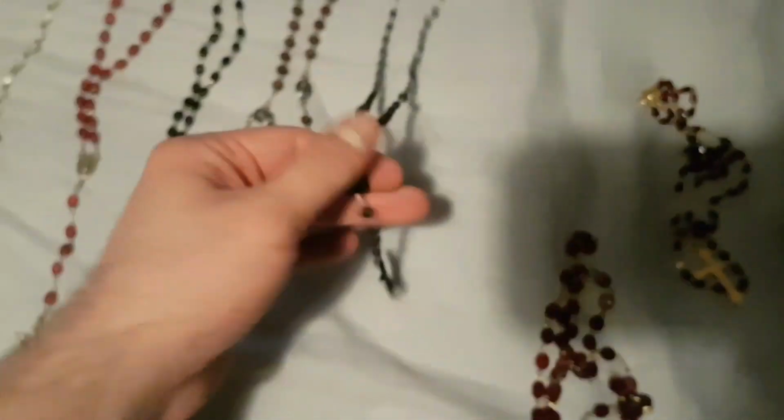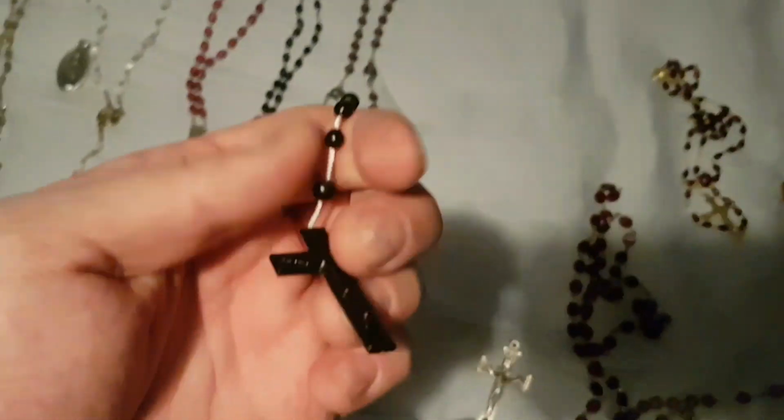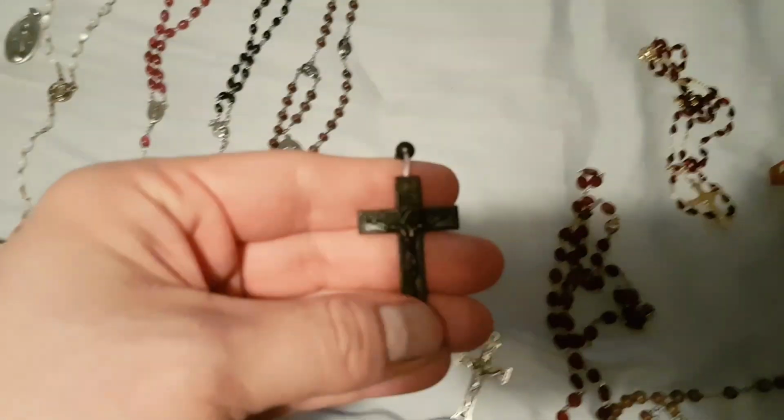So this is a super cheap one. They just give these out at some of the churches near my house. These cost probably less than a penny. So people who don't have a rosary or don't really have money, they will just give these to people. And it's kind of hard to see because it's black.